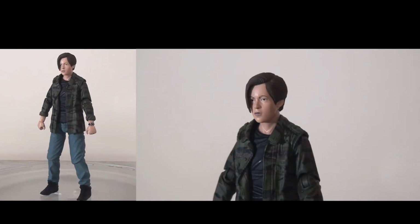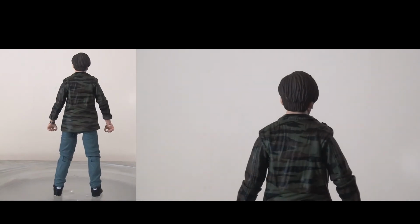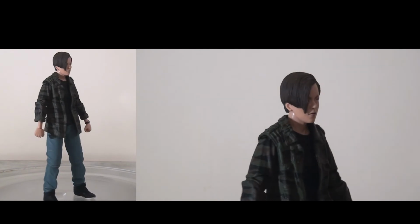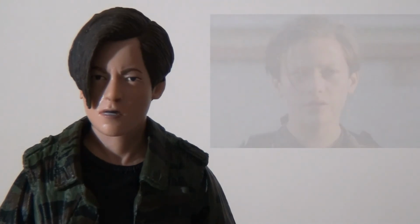Okay, so next up we have John Connor. Now he is exclusive to this set, so this is the only way you can purchase him. So if you've already bought the Sarah Connor, you're going to have to make that difficult decision of whether you want to repurchase that figure. Now, once again, the presentation of this figure is very, very nice. In terms of the head sculpt and the likeness, I think this is pretty decent. I don't think it's quite as strong as the Sarah Connor, but that said, this is a pretty solid sculpt.